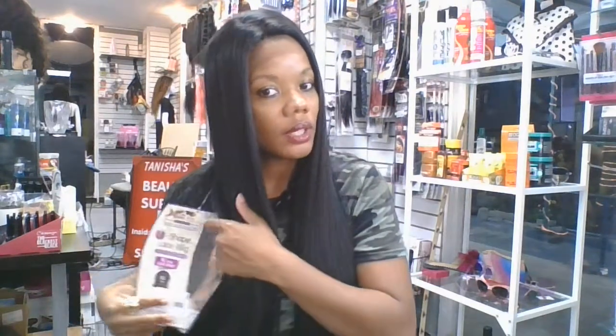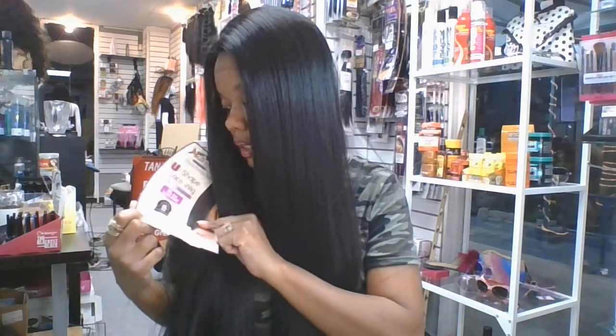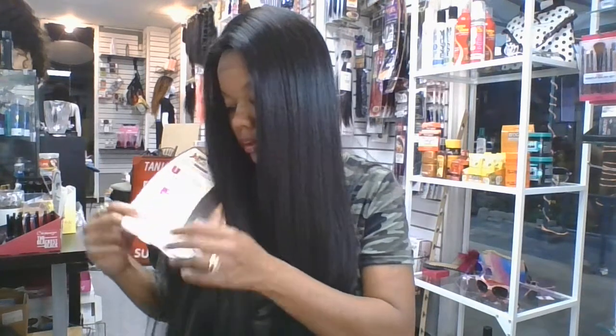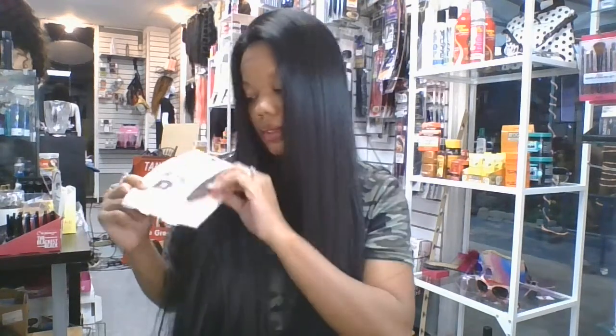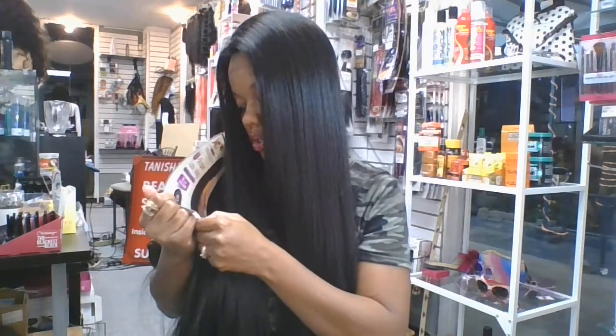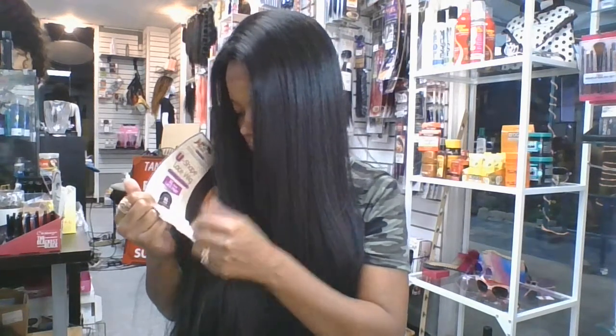And I'm going to stand up. I'm going to give you the name of the wig so you can see if you want to go to the website right now. She's $79.99, which is great for such a long, long wig. And the name of this particular wig is MLU. Let's see if I can see it on the back. MLUH 100. MLUH 100. And the color that I'm wearing is 1B.